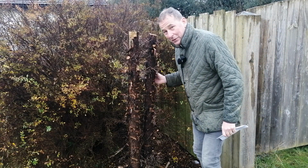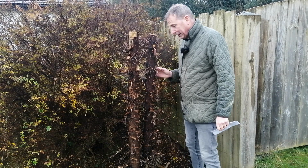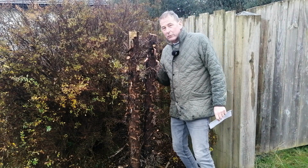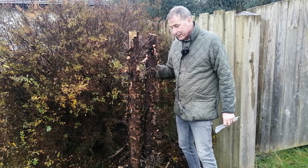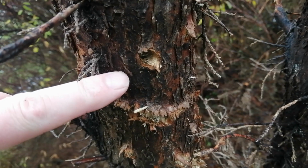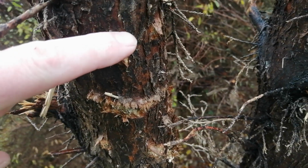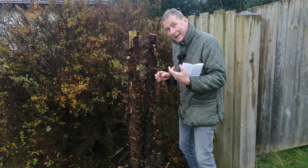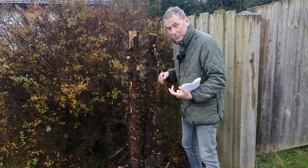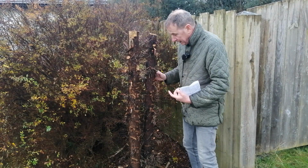And this is another very simple but effective idea I've had for the wildlife in the garden. It's an old tree stump from a conifer I removed, and rather than pull it out and dig it up, I've left it. And again, I've carved crevices into it, and I've drilled holes into it, hundreds of holes of various different sizes. And the crevices and the holes can be home to insects and other invertebrates that like to burrow away and hide for the winter.